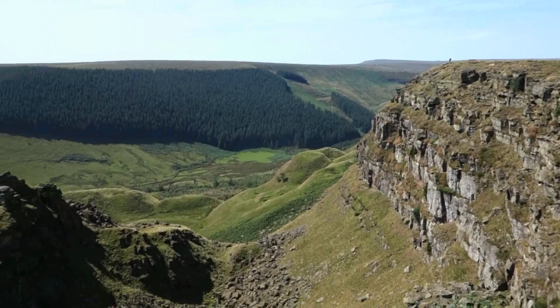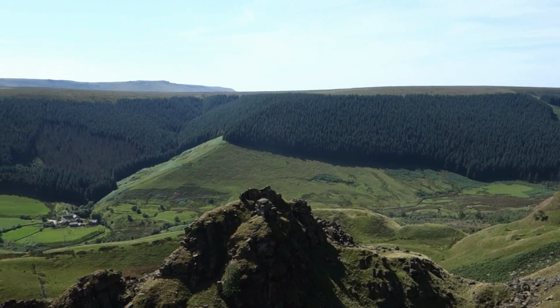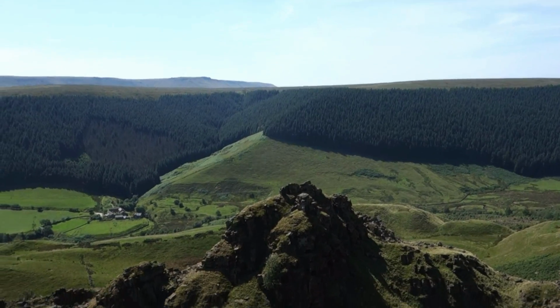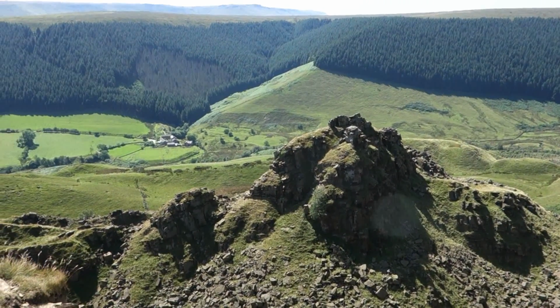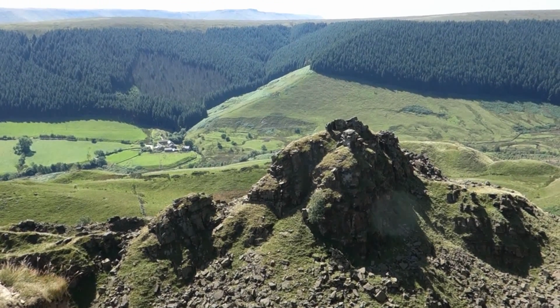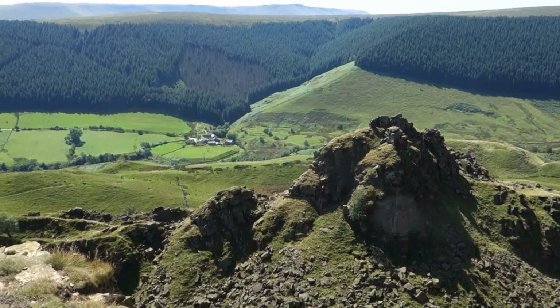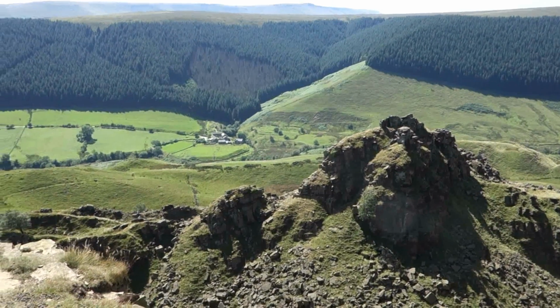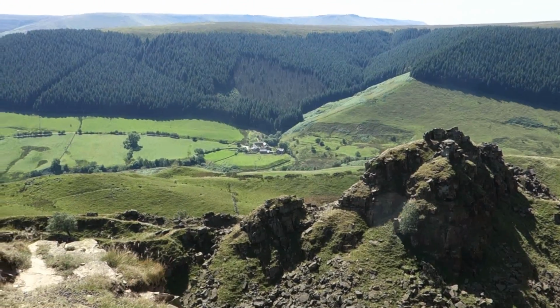If we just drop down a bit, although it's not much lower, you can see what is known as Alport Tower down in the bottom. That again is about 200 feet high, with sort of sheer sides. And that's called Alport Castle because from certain angles it does look just like a castle.